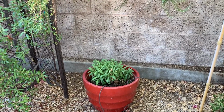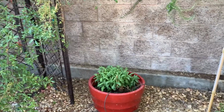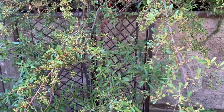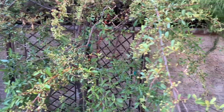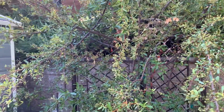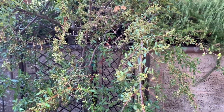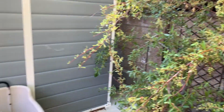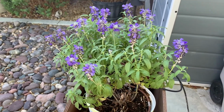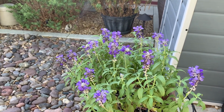It's the 10th of August, about 8:30 in the morning, and it's about 81 degrees already. Look at all these berries. I'm gonna try to keep the birds out of these this time so that I can get some red ones for Christmas. This salvia likes it in this pot. So pretty.